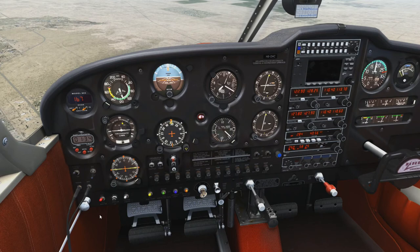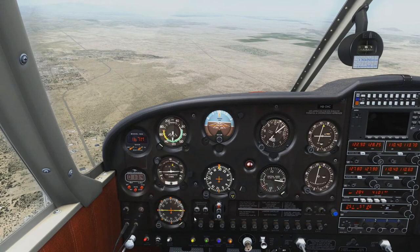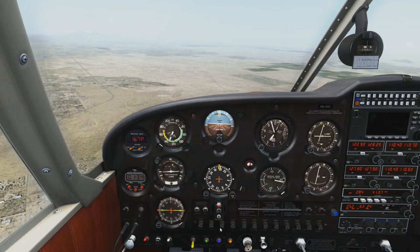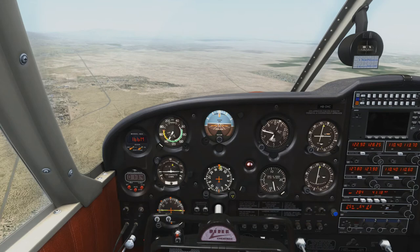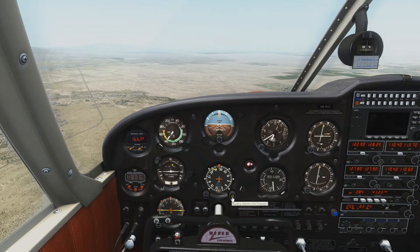Off fuel pump. Although on descent, I can't remember if you use this on descent or not. I know the fuel pump needs to be on for landing, so I'll turn that off. And let's fly at a heading 252. It's gonna be wobbly because I'm trying to do this with my left hand. All right.